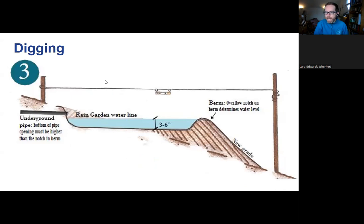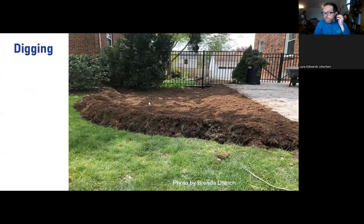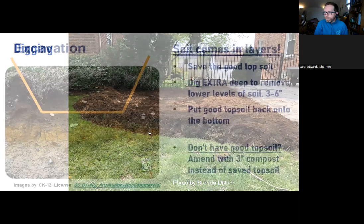That's what it looks like to dig out a rain garden. So here is Brenda Dietrich's garden after she dug it out, before she planted it. She's in Grosse Pointe Farms, and you can see that ideal rain garden where she dug out the bottom and then she piled on the downslope to create the berm. You can see that topography in there for her rain garden.